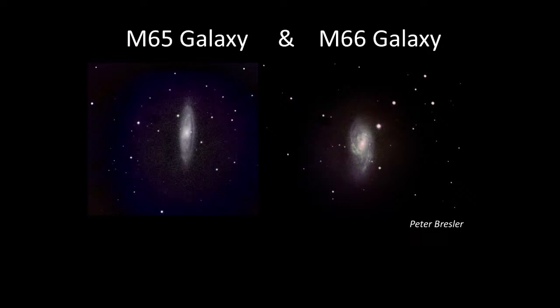You can also see M65 and M66 with binoculars. If you have like 10x50s, something like that, you should be able to pull them in.